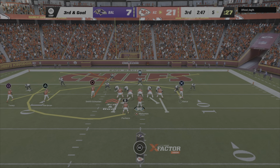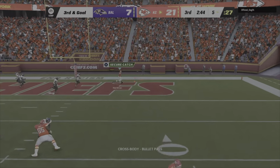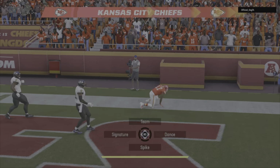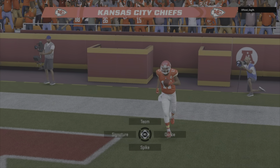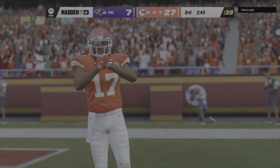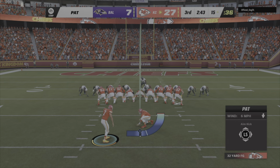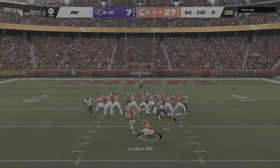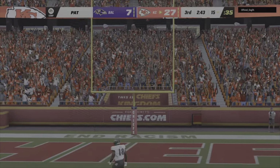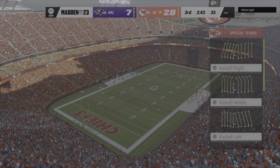Here's Mahomes, 3rd and goal. Rolling, and he's got Hardman in the end zone. Touchdown, Kansas City. A 5-yard touchdown catch. And the Chiefs take a 3-touchdown lead. Extra point by Butker is on target. And the lead now to 3 touchdowns at 21.